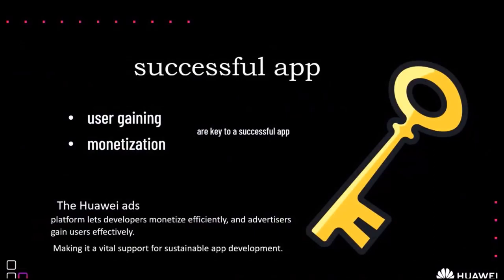Therefore, user gaining and monetization are key to a successful app. And the Huawei Ads platform lets developers monetize efficiently and advertisers gain users effectively, making it vital support for sustainable app business.